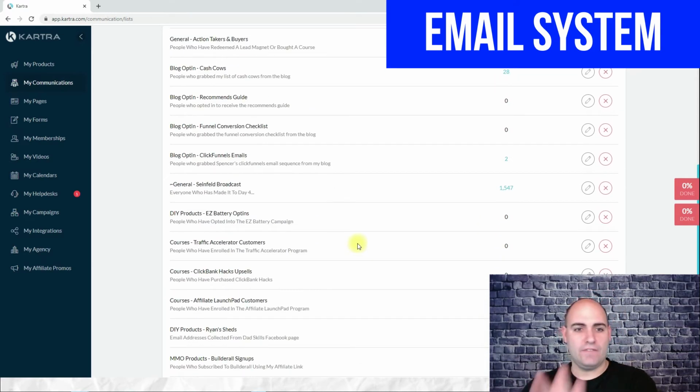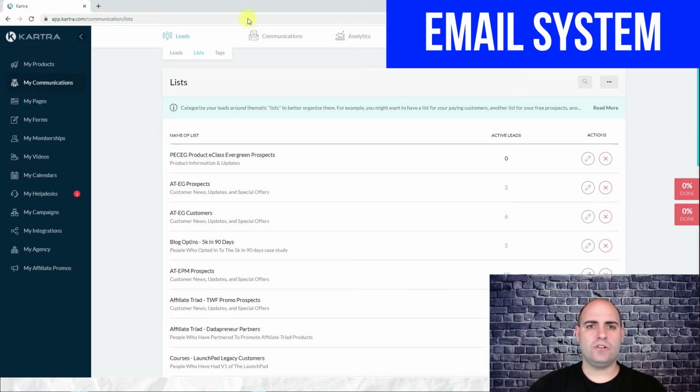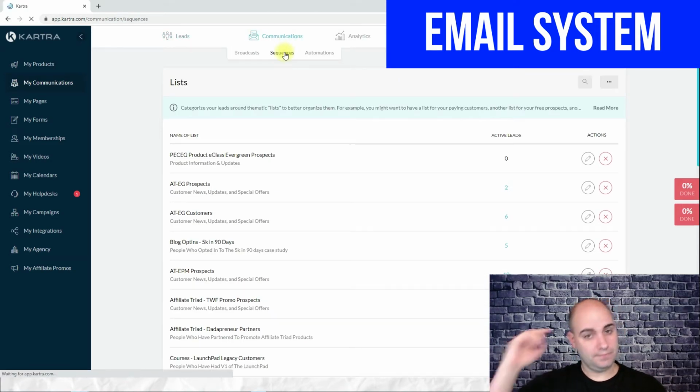So people flow through their lists, and this is an intelligent enough system that you can move people between lists if they take certain actions. You can tag someone if they watch a video, and that'll move them onto a list. If they click a certain link, you can change lists. And that's all done through your email sequences.